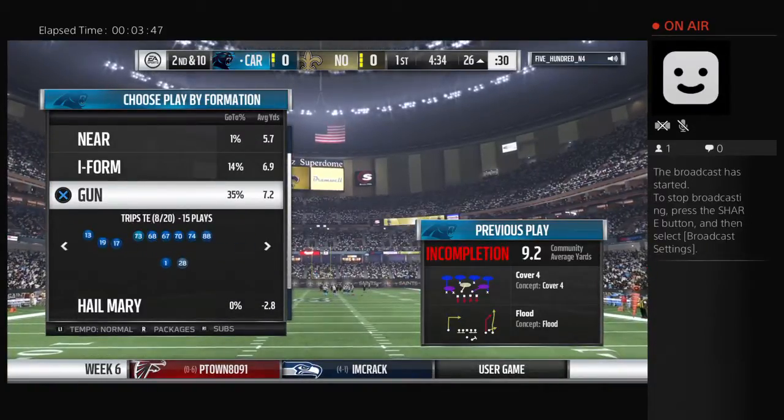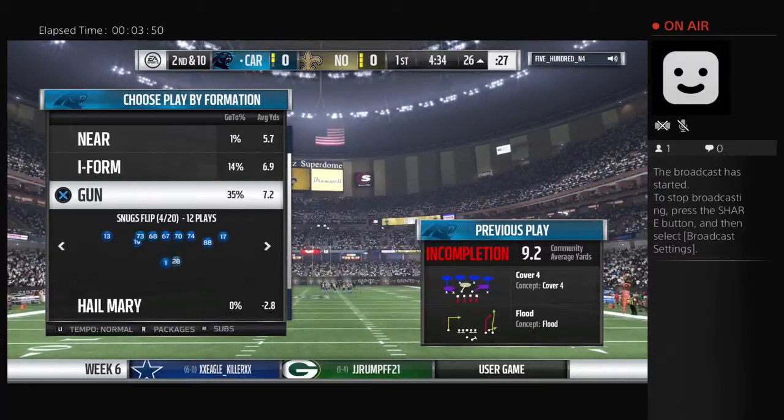And now a look at the Saints starting defense. Stephon Anthony acclimated quite quickly to the NFL. As soon as he joined the team, he became their leading tackler.